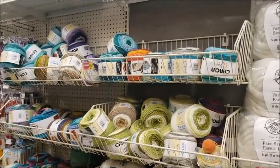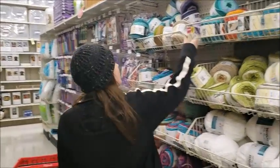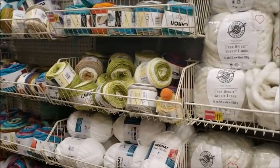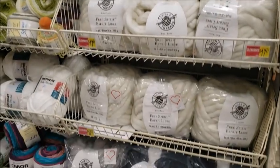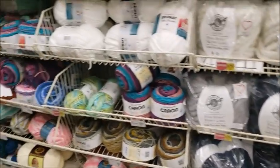So, what's on clearance here? Loops and Threads Endless Impeccable. Those are already gone. $3.97. It's a bad thing about my Michaels. I never know what's on clearance here. This is their clearance section. But what the heck's on clearance? Nothing, I guess. Not much.